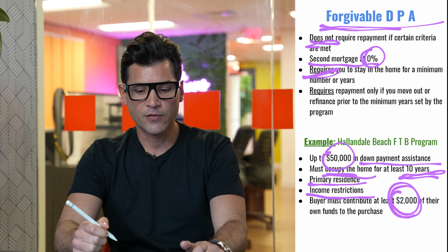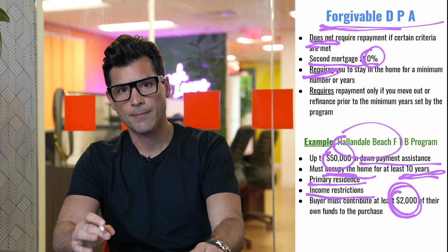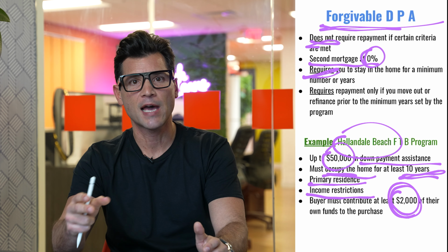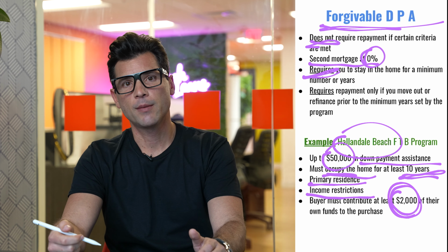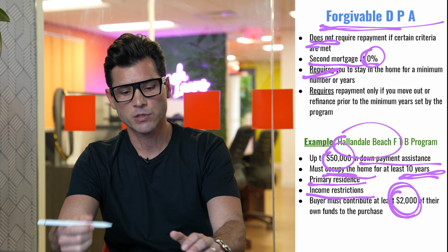So to utilize a forgivable DPA like the Hallandale Beach First Time Homebuyer Program, you do need to come out of pocket with at least $2,000, so you're going to have to save that up. But they'll give you up to $50,000 toward the down payment on your new home, and you do not have to repay that if you stay in the home for at least 10 years, which is pretty awesome.